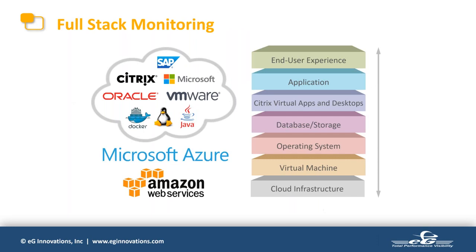So it provides you full stack monitoring on each and every one of these applications. Full stack monitoring essentially is we're not just looking at Citrix layers. We're looking at the infrastructure layer. We're looking at the network layer. We're looking at the operating system layer. We're looking at the cloud, virtual machine, all of those layers. So you get full stack, in-depth visibility into what's going on across your environment.